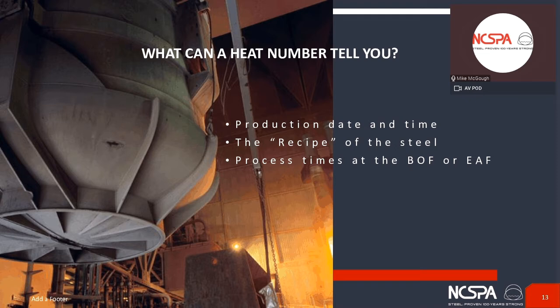Now, what exactly can a heat number tell you? Well, for starters, it will tell you when the steel was produced, both the date and time. It will tell you the recipe of the steel, the chemical composition. We will get into more detail on that in a little bit, but it will also tell you the process times and whether the steel was produced using a BOF, or basic oxygen furnace, or an EAF, an electric arc furnace.